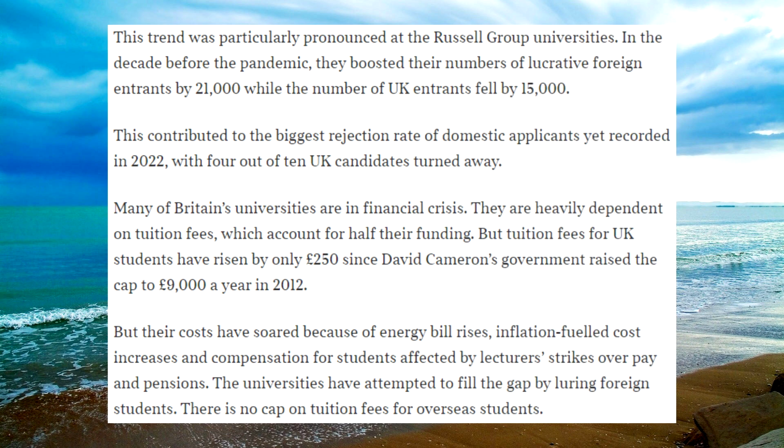This trend was particularly pronounced at Russell Group universities. In the decade before the pandemic, they boosted the number of lucrative foreign entrants by 21,000, while the number of UK entrants fell by 15,000. This contributed to the biggest rejection rate of domestic applicants yet recorded in 2022, with 4 out of 10 UK candidates turned away. Oof.